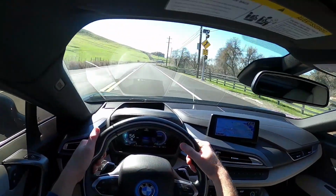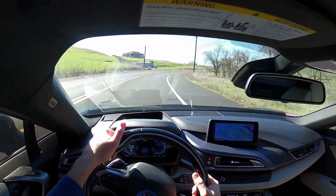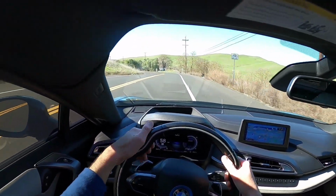All right, let's head into some bends here. So this is the 35 mile per hour turn. We're doing 58 or so. I mean, this car just sticks like glue. It's great. So nimble, a little bit of body roll.